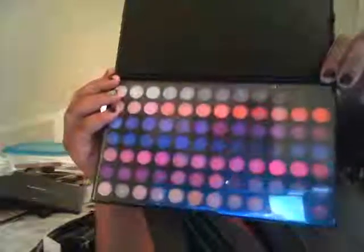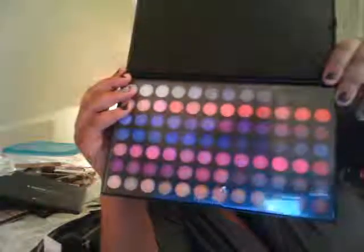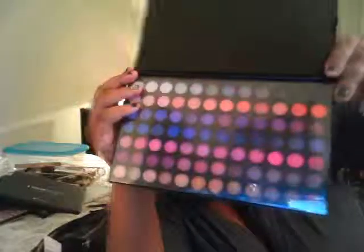Then this is my Sedona Lace palette. This is the 120 color palette. So this is how it looks. I haven't used it yet. I ordered it. Sedona Lace is not in New York, but they ship internationally, and they ship overseas. I believe it took me 4 weeks to get this palette. And yeah, so that's the first one. This is the second one.